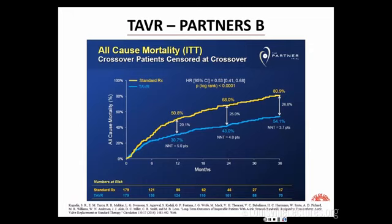They basically took non-operative candidates. So these are people mostly in their 80s who had symptomatic severe aortic stenosis, but had other comorbidities that made their surgical risk prohibitively high, so too high mortality, etc. And they got randomized to medical therapy. What did I tell you at the beginning of this is the medical treatment for aortic stenosis? There's no medical treatment for severe aortic stenosis. So they got randomized to medical therapy or TAVR.